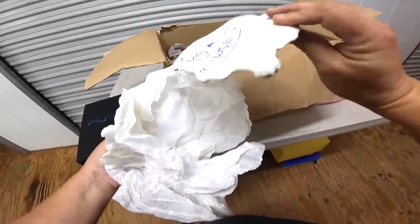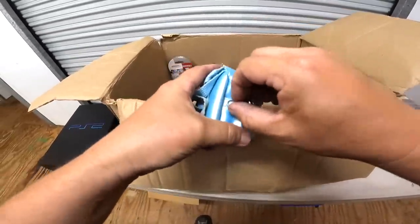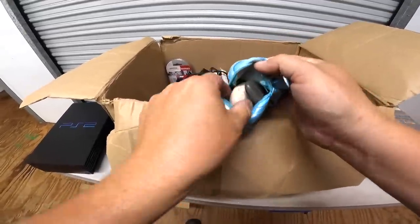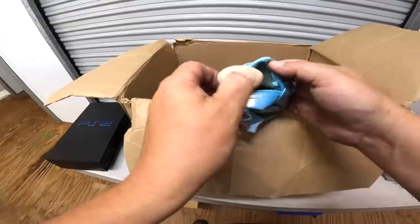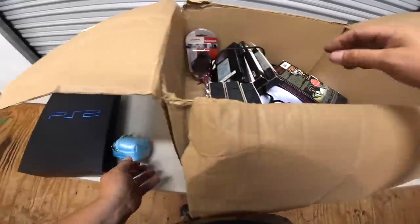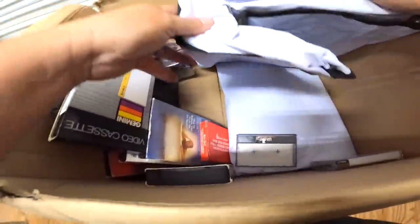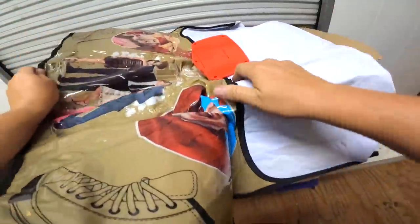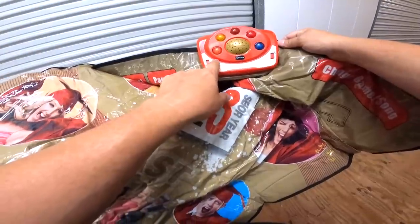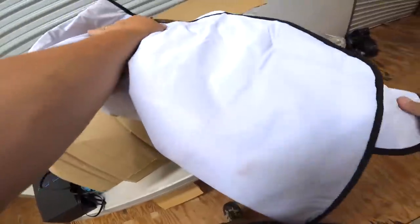What the heck is that? What's this? This has some weight to it. Stinking rocks. Oh my goodness. Seriously? How about some coins, yo? Nope. Here's the plugs for the PS2. I thought that might have something to do with the PS2. I think it does. It's going to have something to do with the PS2 game. Maybe it's like a dance game or something. I don't know.